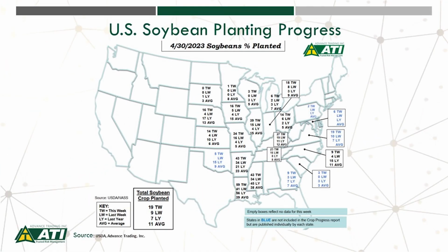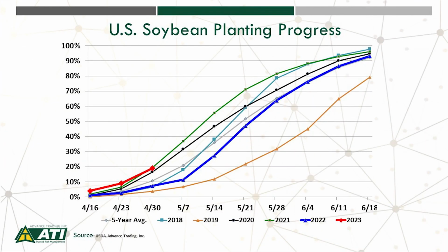Let's now quantify progress according to the USDA. Let's look at our weekly map. Now, as of April 30th, USDA pegged a record pace of soybean planting here in the U.S. at 19%. Last year was only 7%, and the 5-year average is 11%. We look at the recent history again. This year is tied with the level seen 2 years ago in 2021.